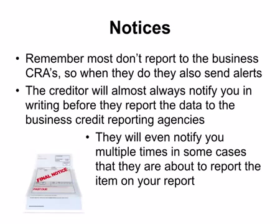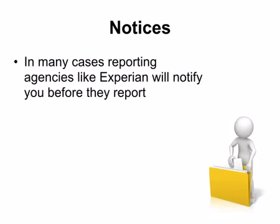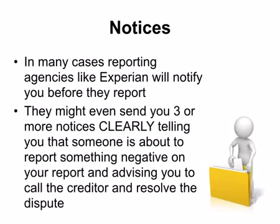They will even notify you multiple times in some cases that they are about to report the item on your report. In many cases, even the reporting agencies like Experian will notify you before they report negative credit. They might even send you 3 or more notices clearly telling you that someone is about to report something negative on your report and advising you to call the creditor and resolve the dispute.